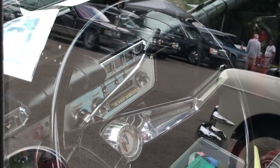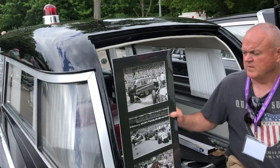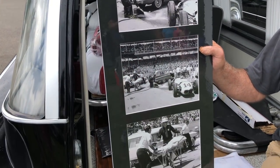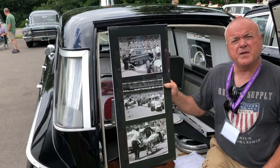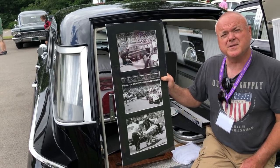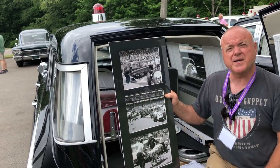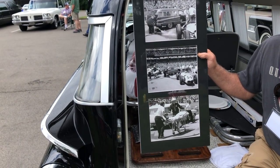I love that steering wheel, that is beautiful. And the selectors for the radio, the presets spell out Buick. This is from the actual museum at Indianapolis Speedway. And the sister car to this one. It was one of, you know, they only made a few of them in 1960. And this was short, standard wheelbase, same. This was at an actual wreck and a crash on the field in 1961. Sure.